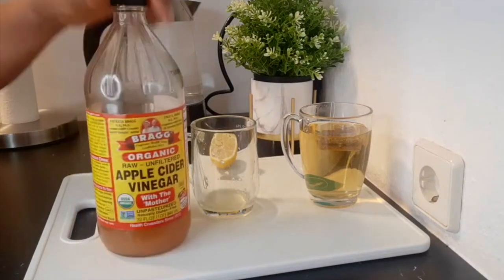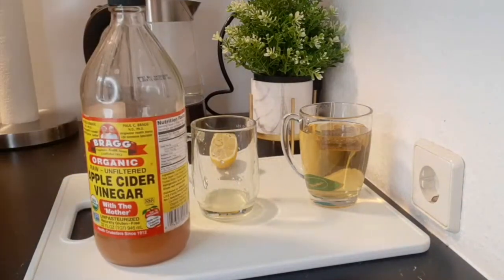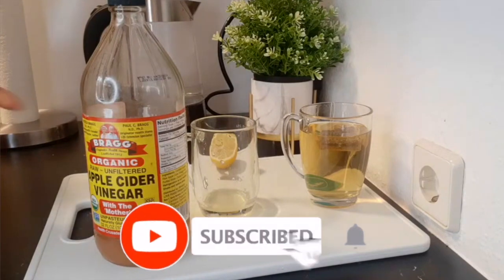Apple cider vinegar. You need it. And don't forget to shake your apple cider vinegar. If you're using apple cider vinegar, please find the one that has mother in it, like this has mother. This is not the only product that has mother in it.